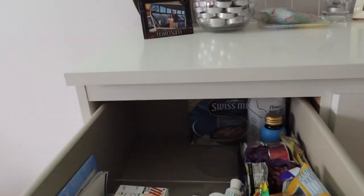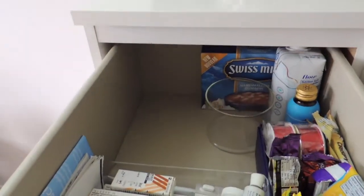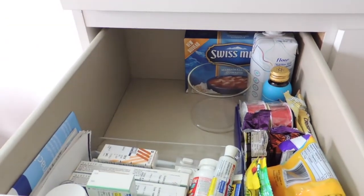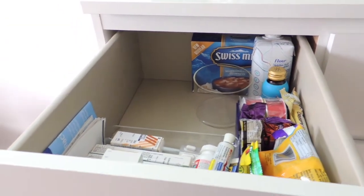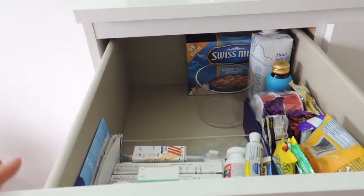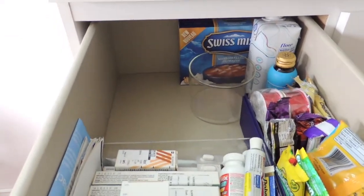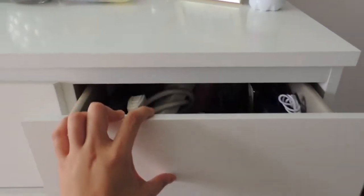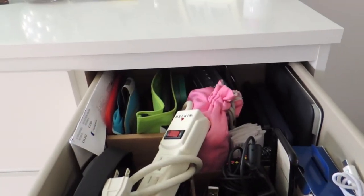Moving to the first drawer. This is kind of like my snack and medicine drawer. Now it really is more so empty. I don't have much that I can put in here, so I'm just trying to keep it as a backup drawer. I don't really need to fill it if I don't have to, so I like how I was able to reduce there. On the second drawer, this is kind of like my tech drawer, so this one's full.